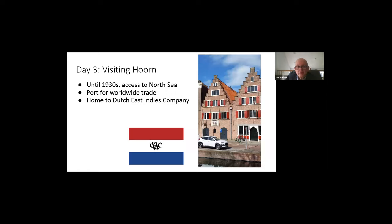The next day, we took our riverboat overnight. We traveled only 30 miles north of Amsterdam on a canal to the town of Hoorn. And until the 1930s, Hoorn had direct access to the North Sea and was an international trading port.